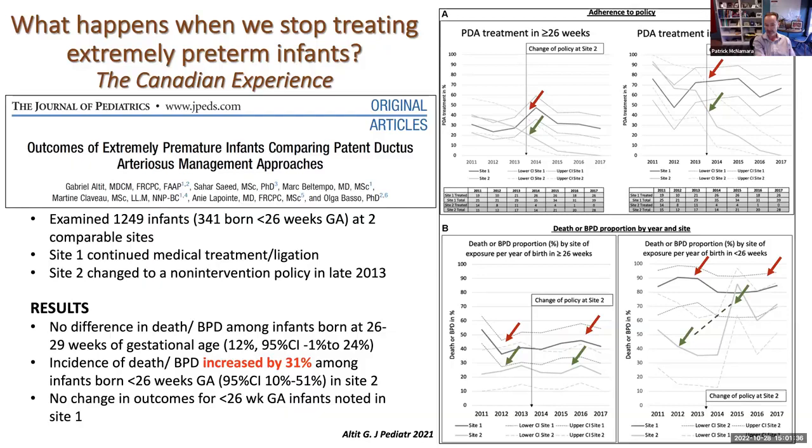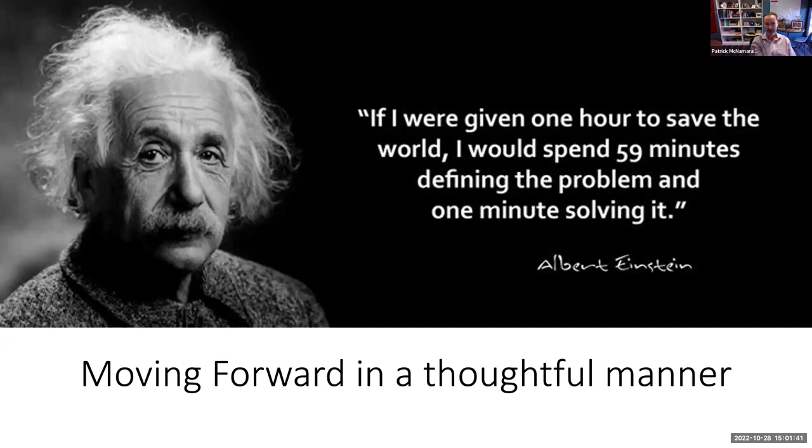So you've already heard Gene just present Albert Einstein. Well, here he's back again. I think this is really, really important. Defining the problem and defining what we're interested in is something that we have failed to do. As Albert said, if I was given 1 hour to save the world, I would spend 59 minutes defining the problem. We really have spent the 59 minutes randomizing babies without actually deciding who were the patients that we're most interested in.